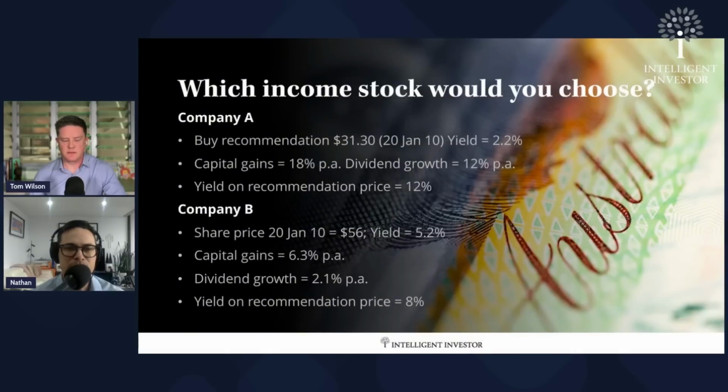So which company would you prefer to own? Obviously, it's Company A. Yes, your yield started out quite low, but because of the growth in the profits over time, you ended up with a far, far better result. So what is Company A and what's Company B? Well, Company A is CSL and Company B is CBA.